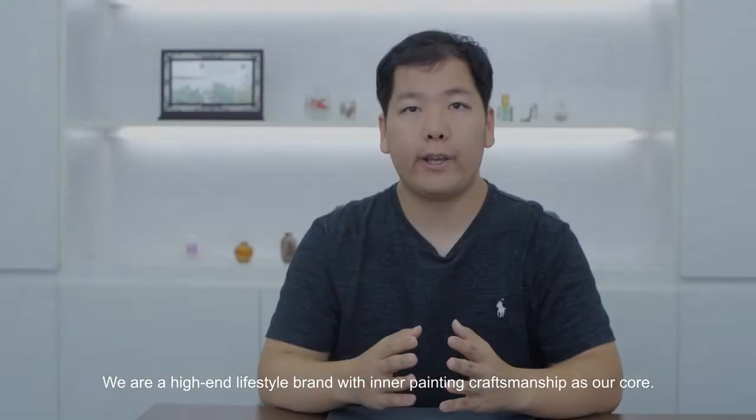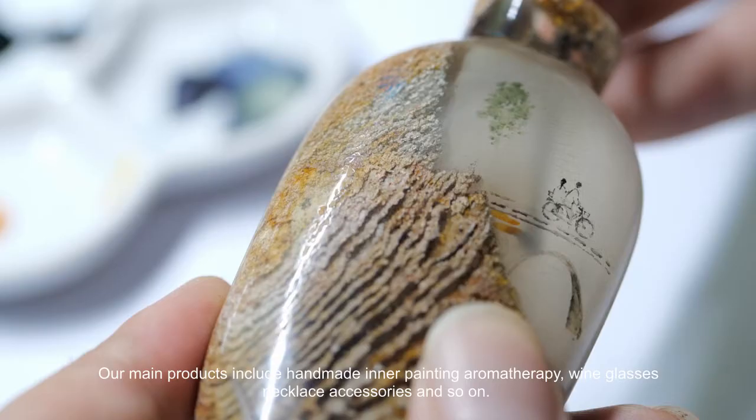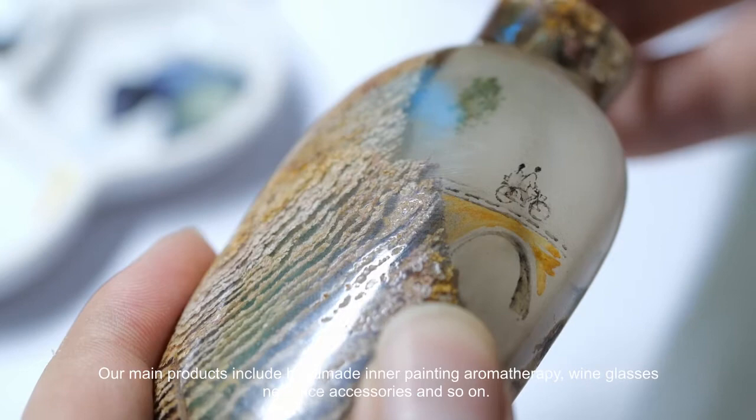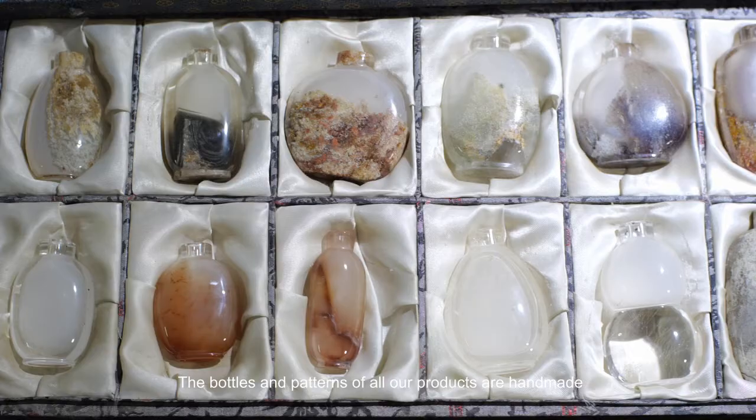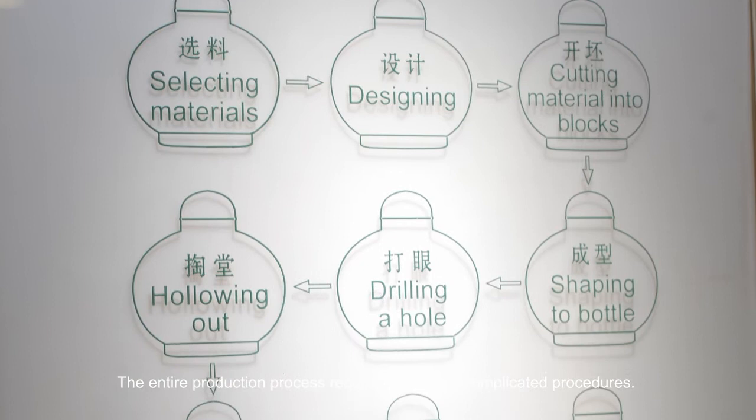We are a high-end lifestyle brand with underpainting technology as our core. Our main products include underpainting aromatherapy, wine glasses, and necklace accessories, and so on. The bottles and patterns of all our products are handmade. The entire production process requires dozens of complicated procedures.